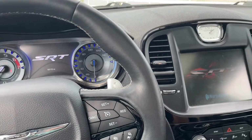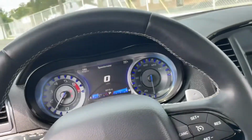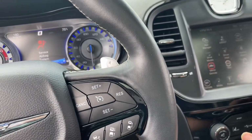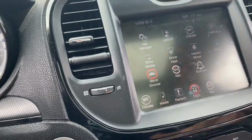I got the taser installed. Gives me all the SRT stuff. The only thing I don't got, bro, is the SRT pages. Now, if anybody has this type of car and you can tell me why my performance pages just don't load up, let me know, bro.